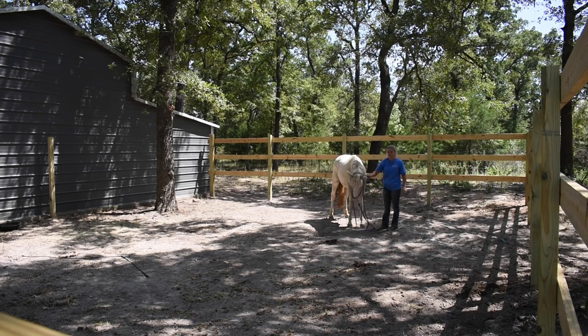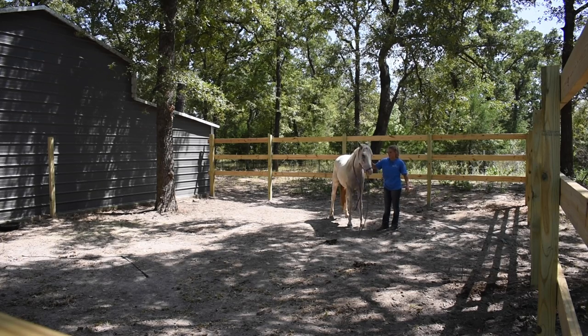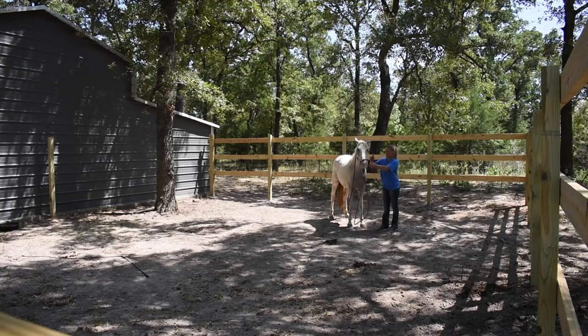He just wants to eat this clip right now, I swear. This is what working with babies is like. Yes, you are a baby. You're a big baby, but you're a baby.